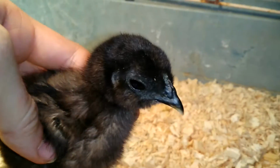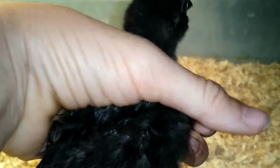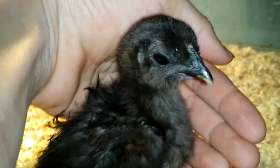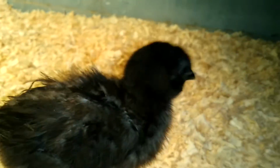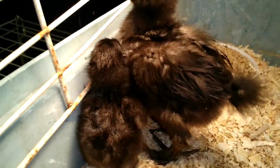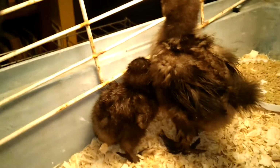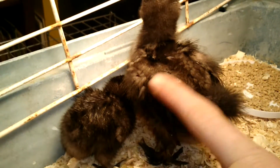So she looks exactly like, you can definitely see the resemblance. Of course, this one's black, but then the other one is buff. That's because, I guess, the dad's black must have come over the buff. But I can definitely see the resemblance between you and your mama. These two are sisters, or brothers, hopefully sisters. You can just see the size difference between them. This one's 1 day old, and this one's 3 weeks old.